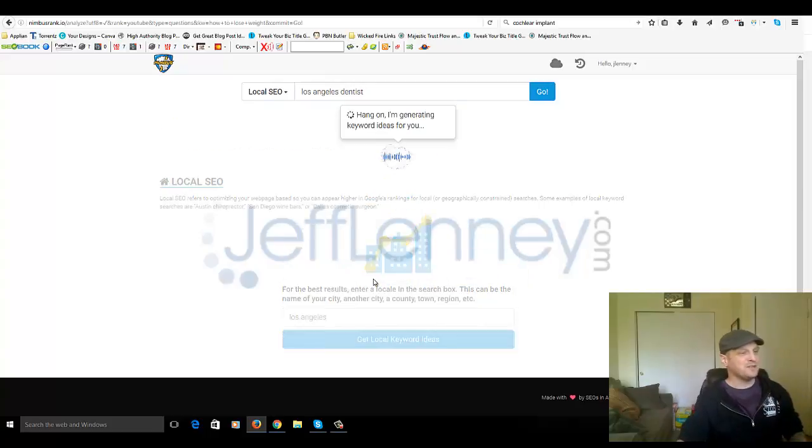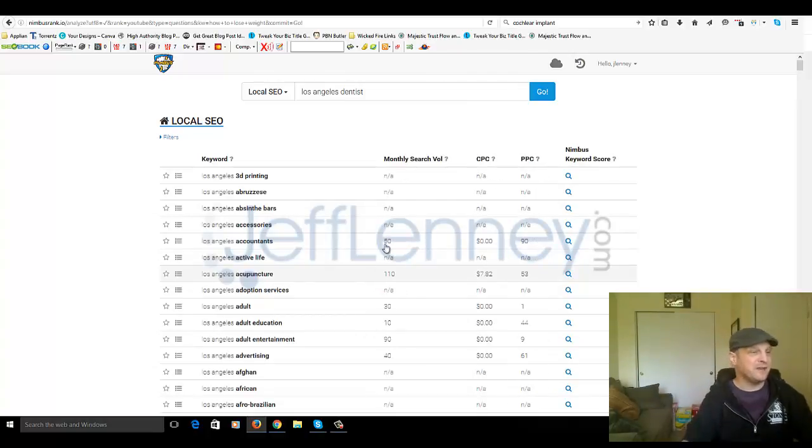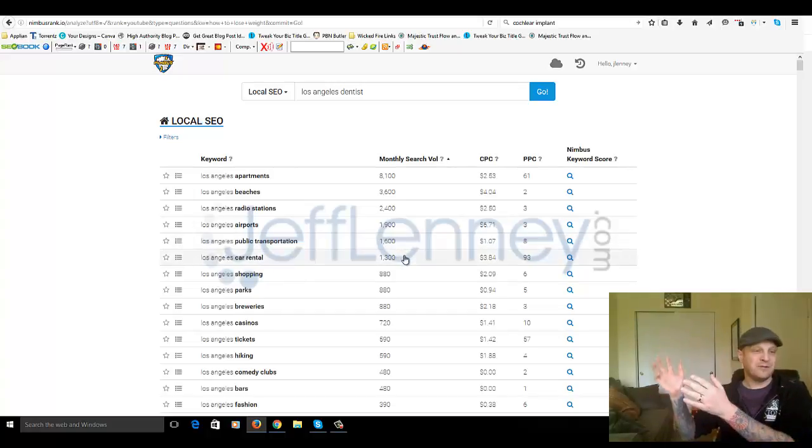Okay, we're going to do Los Angeles. My bad, my first time using this portion as well. But let's say you were doing local SEO for clients in your city, for example, and you wanted to rank their sites. Or let's say you wanted to rank for a phrase, like Los Angeles car rentals, for example, which gets 1,300 searches a month.